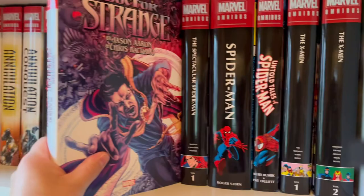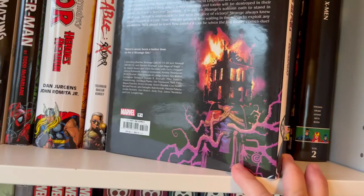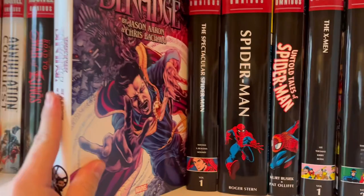This is Doctor Strange by Jason Aaron and the great Chris Bachalo. Chris Bachalo's artwork is always incredible, and he really did a wonder on the Doctor Strange character here.